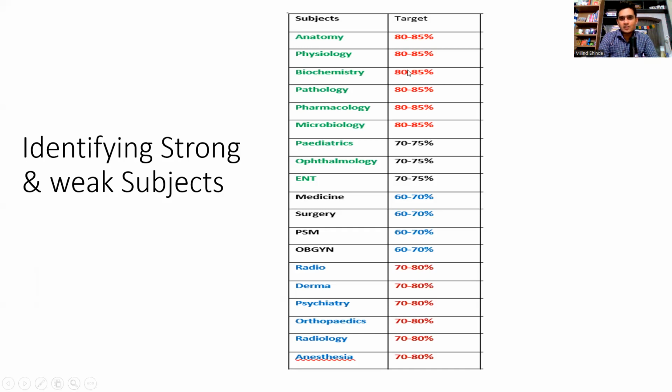If your pathology accuracy is 40 to 50%, then you label it as a weak subject. So you divide as per your weak and strong subjects, and we will work on that. Suppose you are finding ophthalmology difficult and can't increase the accuracy to 70%, it's okay. In surgery and obs gynae, which are easier subjects, even 60 to 70% is acceptable in such scenarios. So you can work on that.